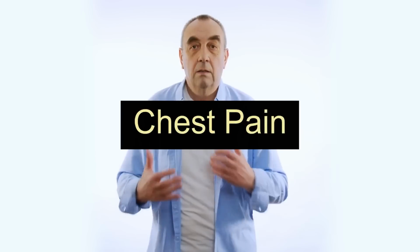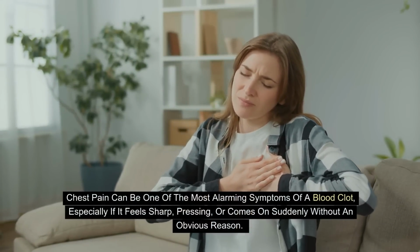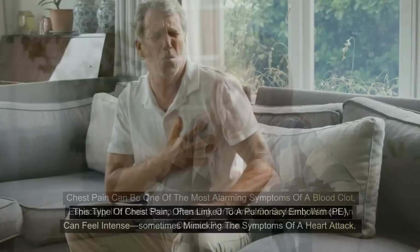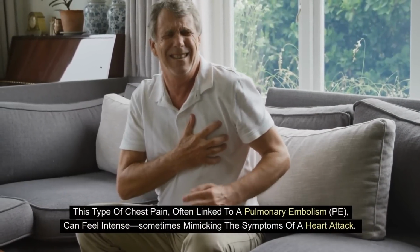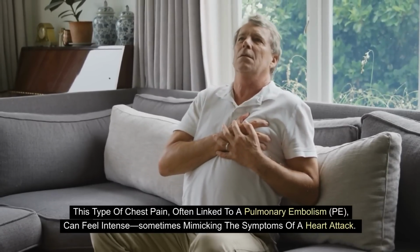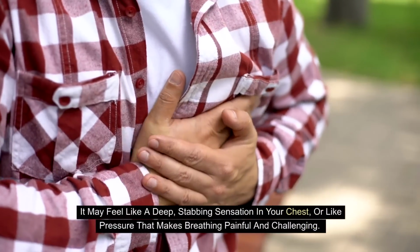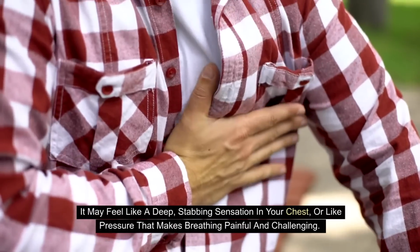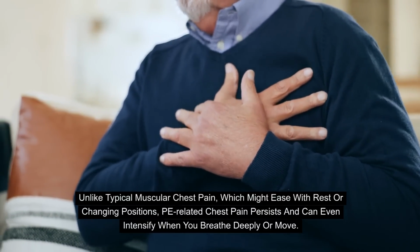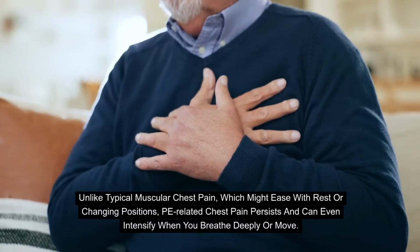Number 7. Chest pain. Chest pain can be one of the most alarming symptoms of a blood clot, especially if it feels sharp, pressing, or comes on suddenly without an obvious reason. This type of chest pain, often linked to a pulmonary embolism, PE, can feel intense, sometimes mimicking the symptoms of a heart attack. It may feel like a deep, stabbing sensation in your chest, or like pressure that makes breathing painful and challenging. Unlike typical muscular chest pain, which might ease with rest or changing positions, PE-related chest pain persists and can even intensify when you breathe deeply or move.